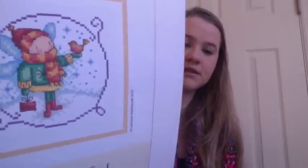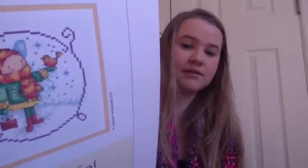So this month's block is a fairy. I have it here for what she will look like finished. I've decided it's a she. And the present that she's holding is wine. Yes, it's box wine. And her name is Mari, spelled M-A-R-I, not Mary, thank you very much. Her parents did not name her Mary the Fairy. Her name is Mari. And I think she's so cute.